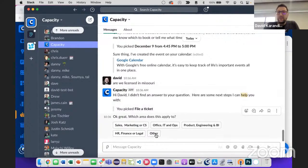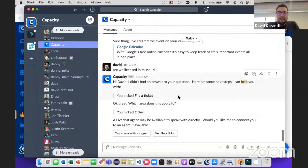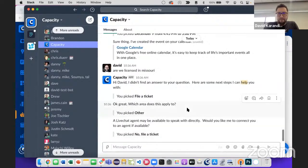We actually have the ability to start categorizing this and sending it to the right project on its own. I can either speak with an agent live via live chat, or I can just file a ticket. I'm just going to file a ticket for the purpose of the demo.